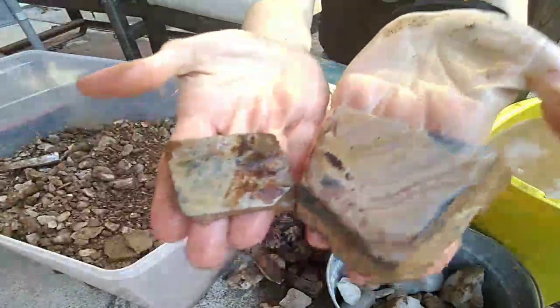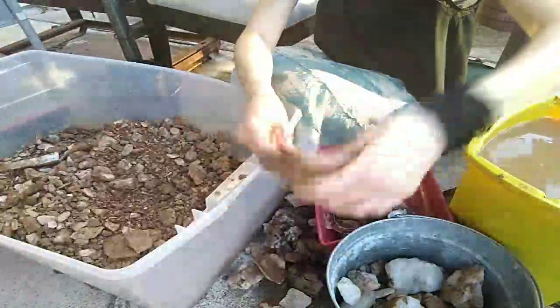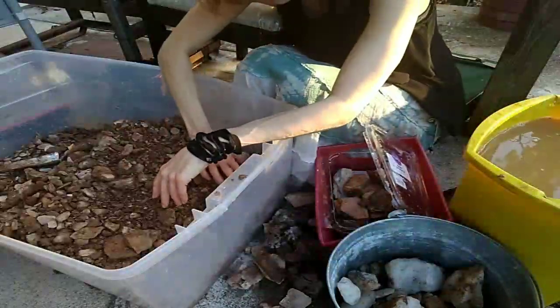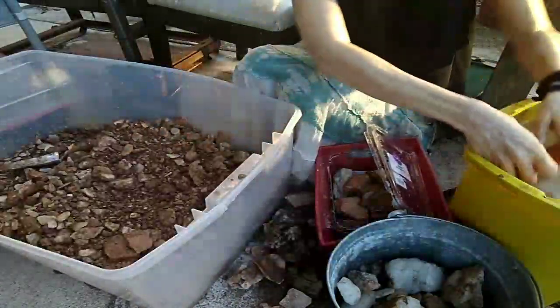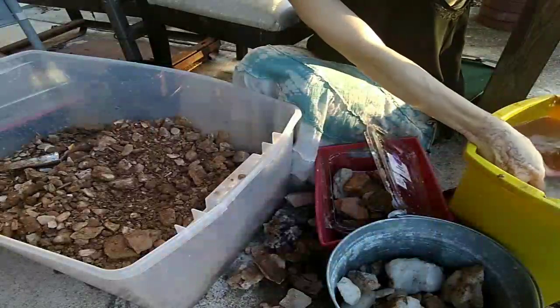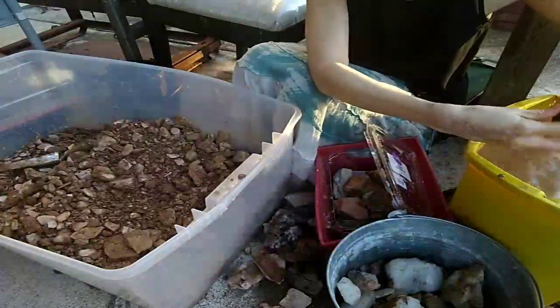Look at how beautiful those are. Alien worlds on our planet. Oh, this one's like... And I've been to this mine before. Oh, this one's going to be neat. I've gotten these buckets, and I think I threw away that shale the first time we did it, but it just stood out to me this time.